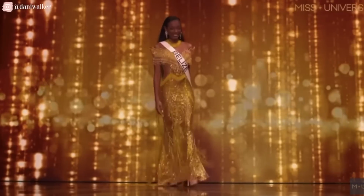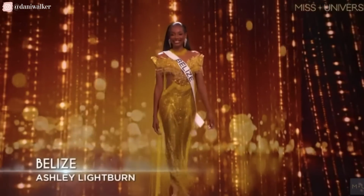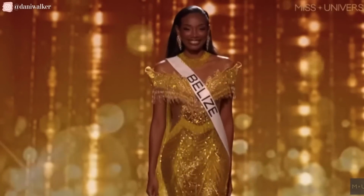Belize, love this queen, amazing gown. I will say though, she has a small frame. So sometimes when you have a small frame, and I can relate to this, I've always been very petite, it's like if you put things that are a little bit bigger or oversized, they kind of eat you. That's the best way I could describe it.